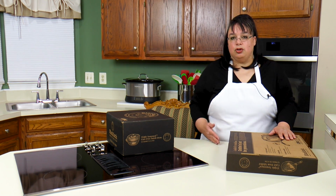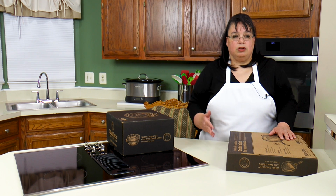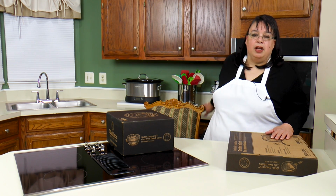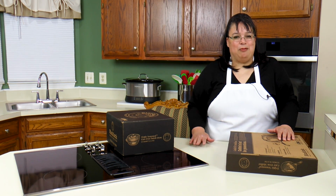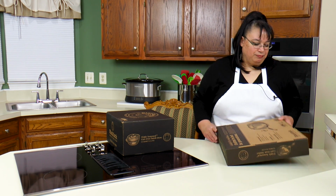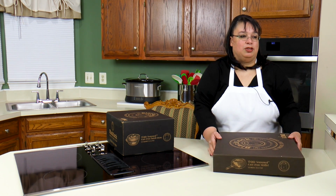So one of the great things about cast iron is it goes to all kinds of heat sources, right? You can cook it here on your stove. You can take it to your oven. You can throw it on your barbecue grill. You can throw it directly on a campfire, right? That's how durable it is, and that's what's so great.